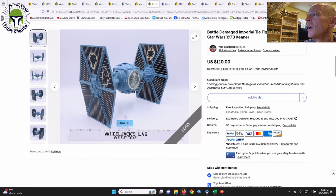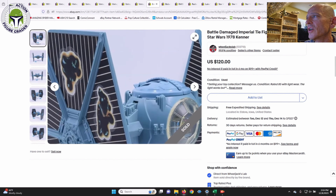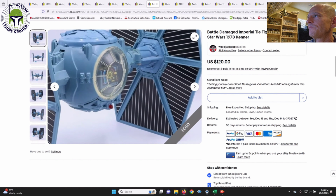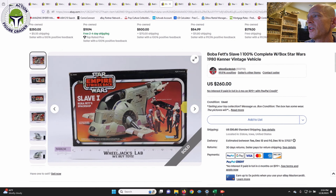This is a different seller, Wheeljack's Lab. We've talked about this seller in the past. I've never bought from him, but this is the battle damaged Imperial TIE Fighter, and it looked to be really clean. You can see how good the stickers look in this photo here. I mean, the stickers look super fresh on that. So very nice example. Tough to find that battle damaged TIE Fighter. And that one sold for $120 free shipping. Pretty good price on that.